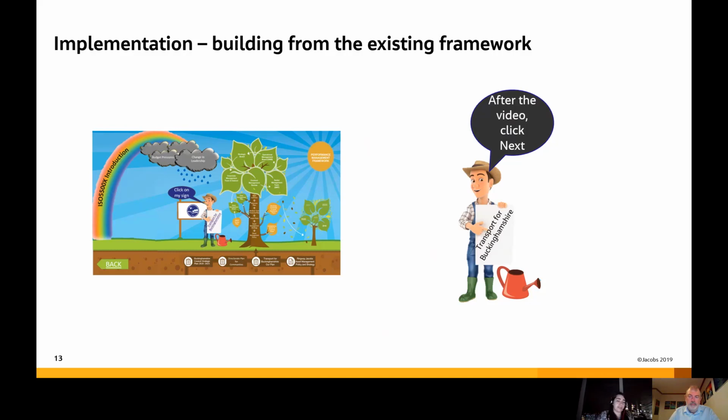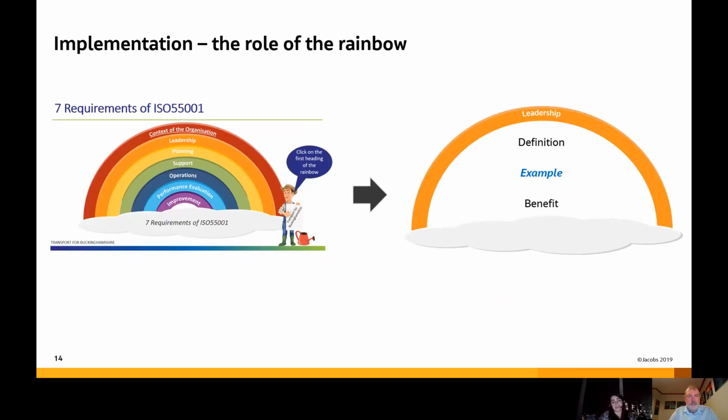When it was about the ISO and the 7 requirements, again we were looking for an image that could be really powerful in a way that could guide the end user through the 7 requirements, but at the same time would fit well in that image. So we came up with the rainbow: 7 requirements, 7 colors, and each color would represent a requirement.